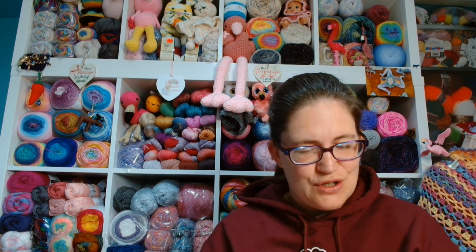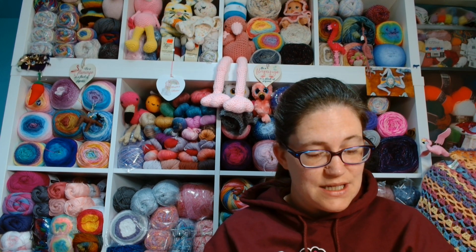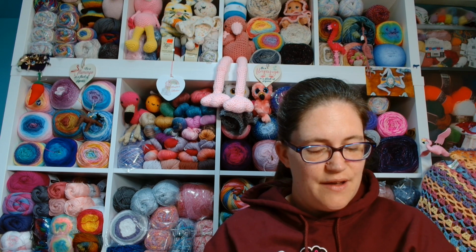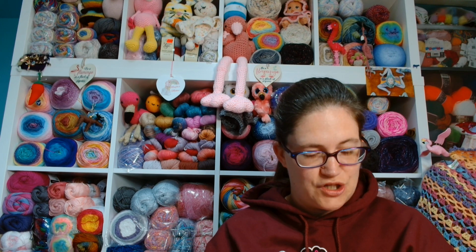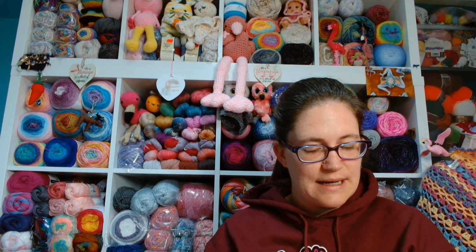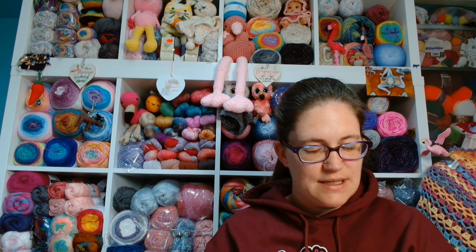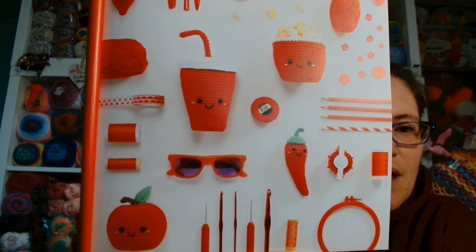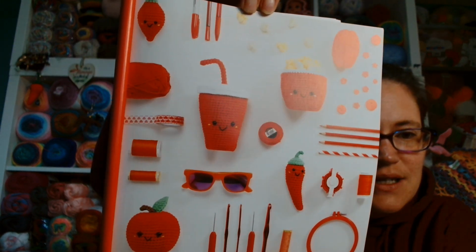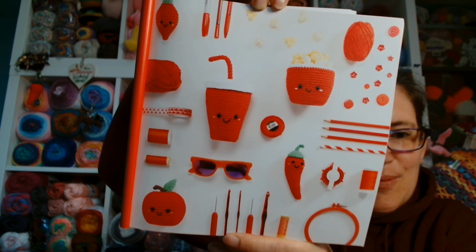Now we're getting into the patterns themselves. We are heading into red. And it says, red is the colour of energy and excitement. It is vibrant, powerful and full of passion. Red is strong-willed and can give us confidence. The colour red can also stimulate the appetite and is associated with luck and prosperity. And here she has displayed her red makes with some other red objects, which is super cool.